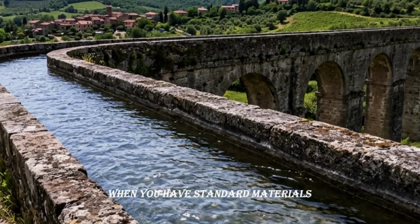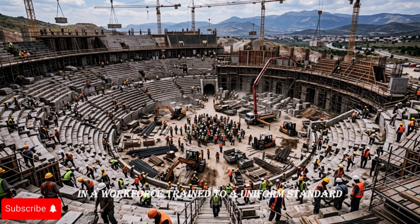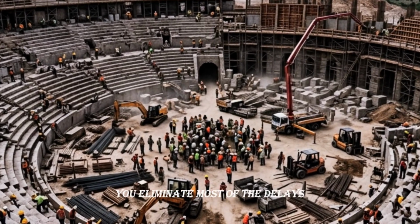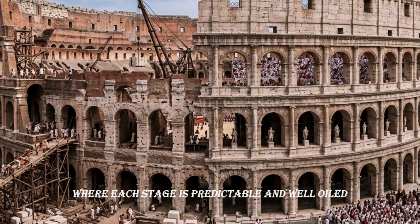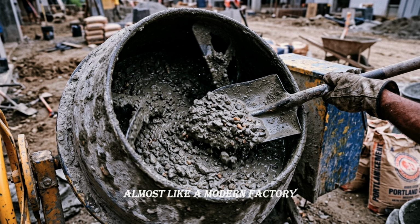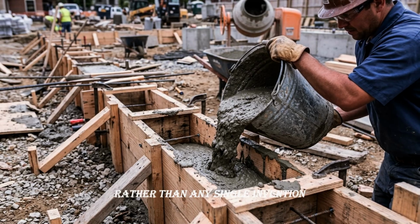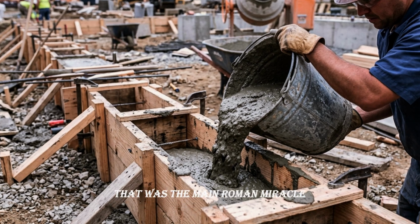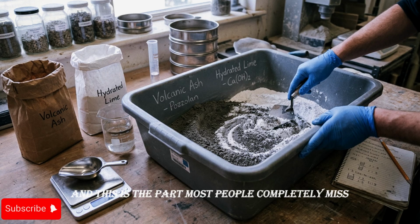When you have standard materials, standard tools, standard plans, and a workforce trained to a uniform standard, you eliminate most of the delays. The process becomes a conveyor belt where each stage is predictable and well-oiled, almost like a modern factory. But 2,000 years ago, it was this systematic approach, rather than any single invention, that was the main Roman miracle. And this is the part most people completely miss.